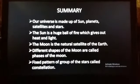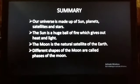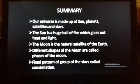Next, different shapes of the moon are called phases of the moon. And the last, fixed patterns of groups of stars are called constellations.